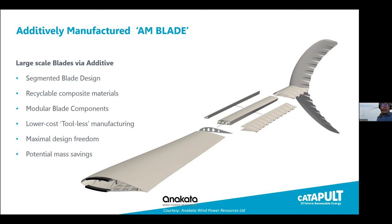There's potential for lower cost toolless manufacturing where you're printing the part directly without the use of a mold. And this obviously adds the main advantages around design freedom, both structurally and aerodynamically, of some of the forms and features that can be produced, which by other methods are either very difficult or just impossible to produce. And there's also advantages around which parts we choose to integrate, which we choose not to, around potential mass savings of blade structure.